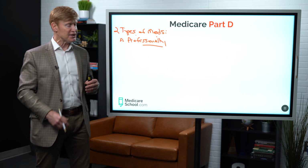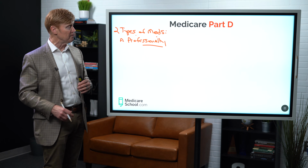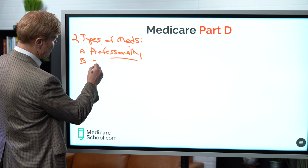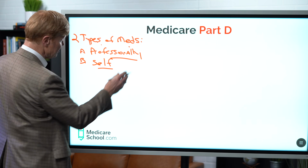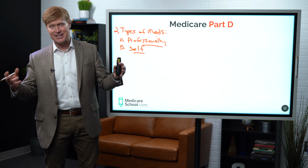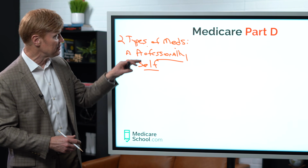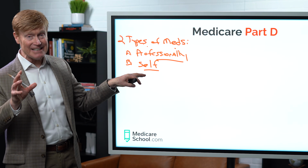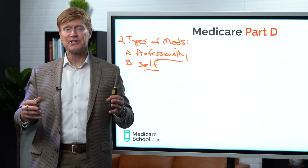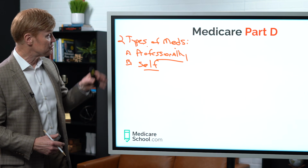So if it's being professionally administered or it's going through durable medical equipment, A or B is going to pay for that. The second type of medications we have are those that are self-administered. So this is your cholesterol medication, your heart medication, your blood pressure medication. Those kinds of things are going to be covered through Medicare Part D. All right? So A and B covers professionally administered meds, and the D plans are going to be for those that we take on our own. So we have 2 types of meds.